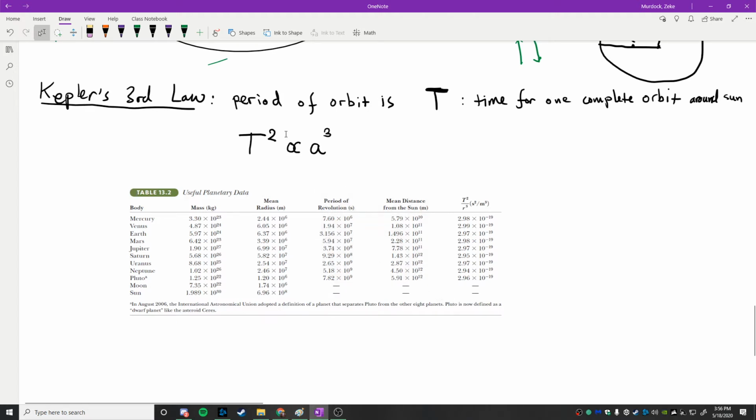This symbol means proportional to. Another way to state this is if I take the ratio of T squared divided by A cubed, okay, this is equal to a constant. You take the period squared divided by the semi-major axis cubed, then you get a constant, basically. All right? We're going to do calculations with this, so it should become more clear what it is that we're doing. But basically, you take the period right here, you square it, you divide by this, and then you get this right here. And you see that it's basically constant across all the bodies. Mercury, Venus, Earth, Mars, Jupiter, Saturn. He wouldn't have had these other ones, but there you go. It's a constant, basically. All right?